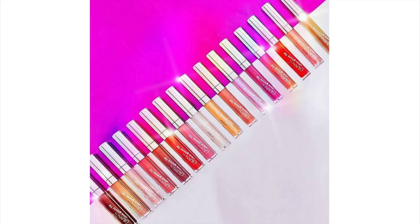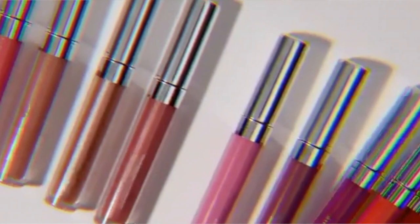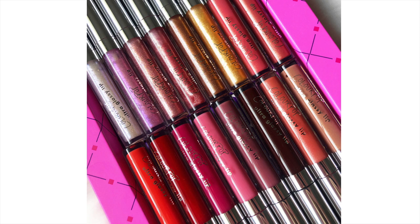All right, so it looks like Colourpop are releasing 16 new ultra glossy lips with new finishes. So there's prismatic, pearlescent, tinted. Look, I really like Colourpop lip glosses. So do I, I think they're really nice. And this does feel quite summery. I agree. So this is releasing the 25th of May, so when you're watching this, it should be out probably early tomorrow.